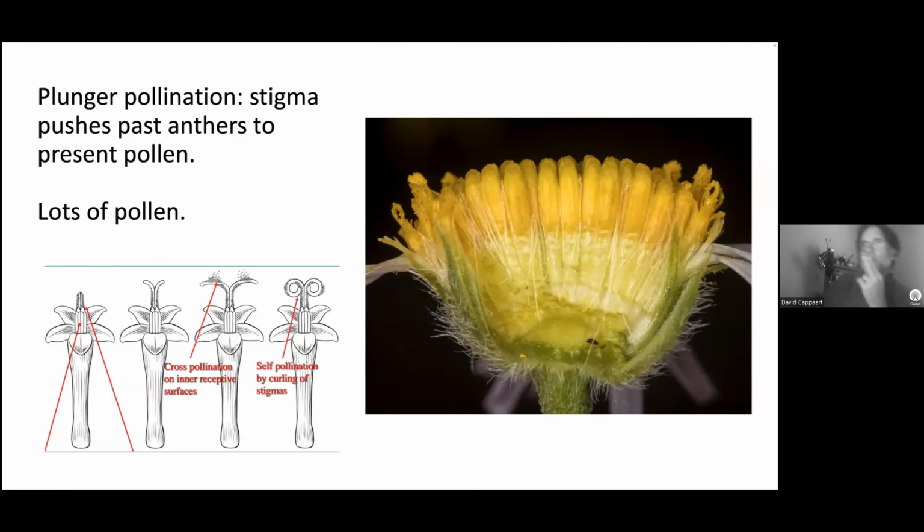The asters are really interesting in that they have this thing called plunger pollination or piston pollination. And it works that in the pictures here on the left, there's a tight ring of anthers here, and the stigma pushes up through, and it pushes the pollen past the anthers and bears the pollen on the stigmatic surface. So it's a little strange that way.